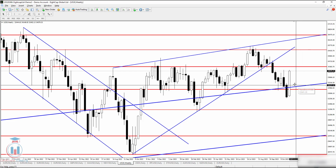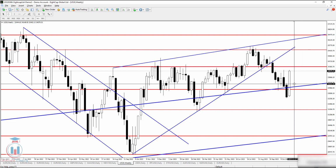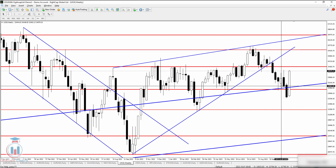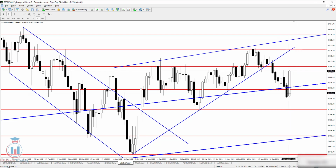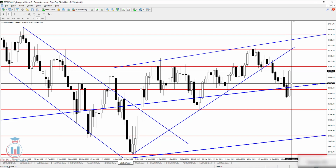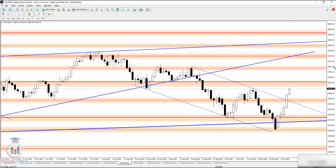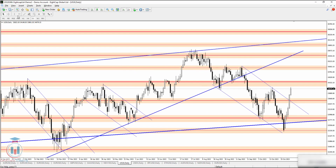So if one of them has been broken on the weekly time frame, this will suggest where the price will go in the future. This is very hard to predict in the weekly time frame because of this strong candle, but we can go to the daily time frame and see what the very important levels are.